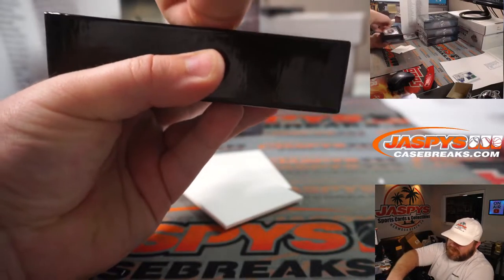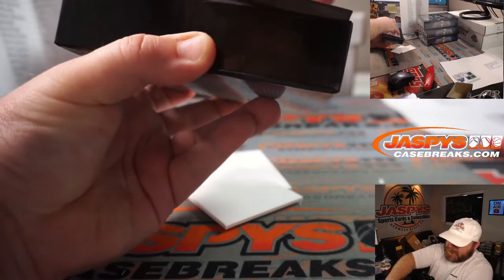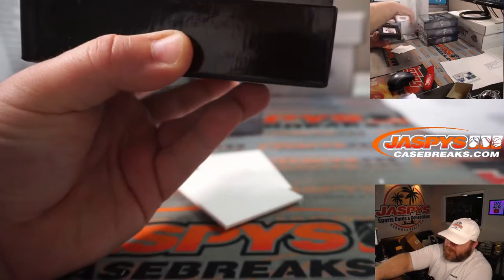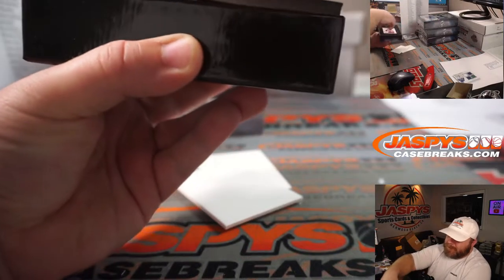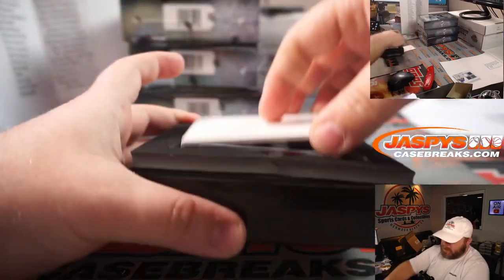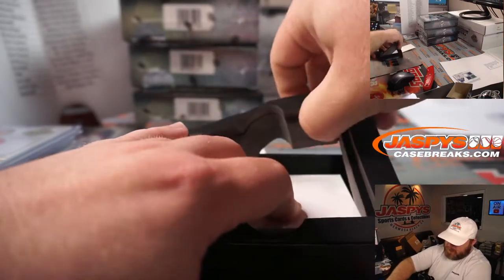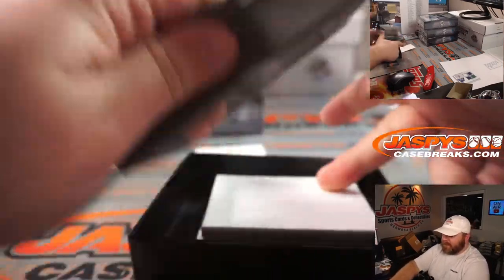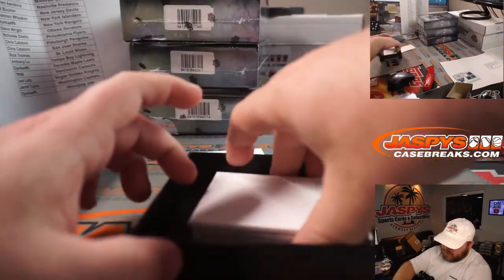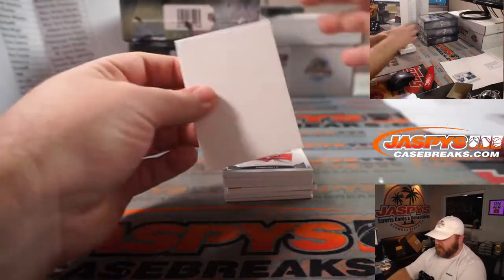We got an encased silver card. I'm going to take it and put it on top right there. So you can see the insert in this was separate because there's that big encased metal card that was in there. So we'll save that for the end of this box.